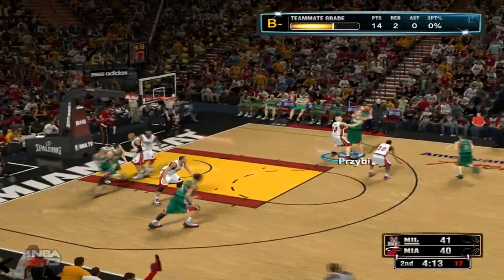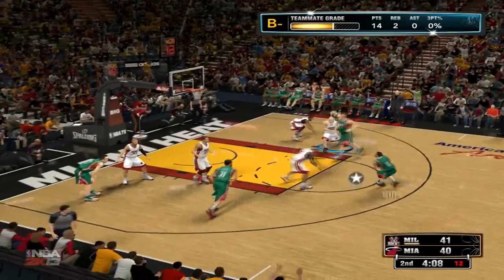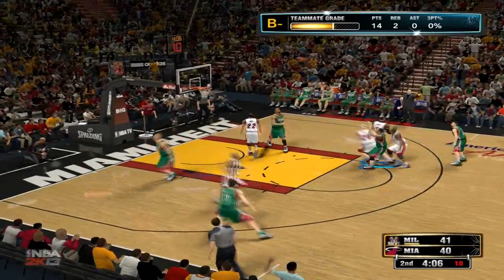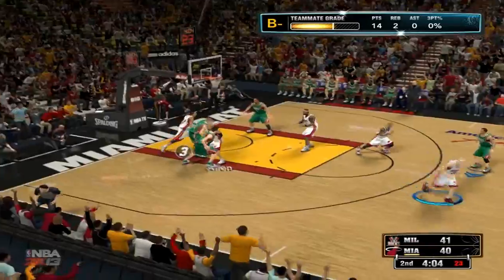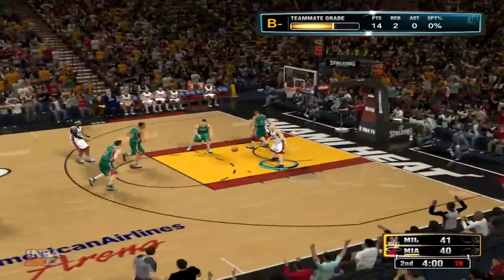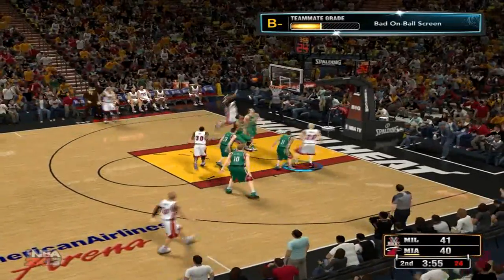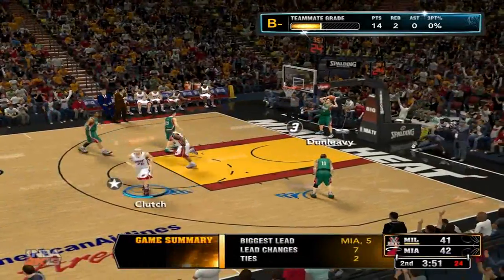There's the pass to Chris Billis. Pass to Udrich. Nice ball movement by Milwaukee. Here's Ellis. And it's Miami with the rebound. Inside. And there's the feed to Cole. And the dunk by LeBron. And the Heat lead by 1.